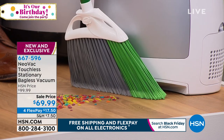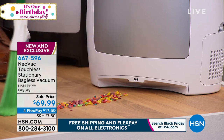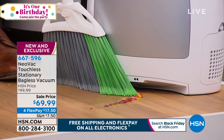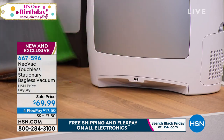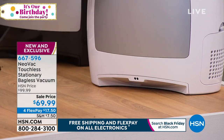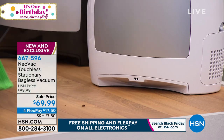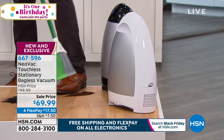As soon as you put the broom inside it or any dust goes next to it, it activates. It breaks the infrared sensor beam, and you can see the way you just brush the dirt into the sensor. It eats it up. It's basically like a central vac system without having to buy a central vac system. You can place this anywhere. It has an automatic mode, so you just leave it on auto, and it just lives in the kitchen.